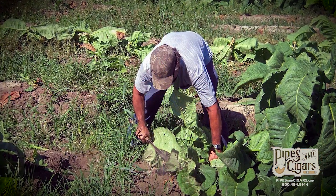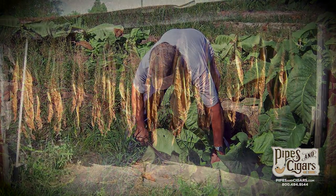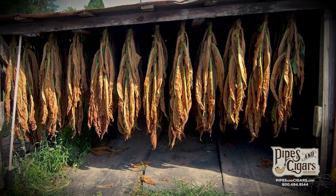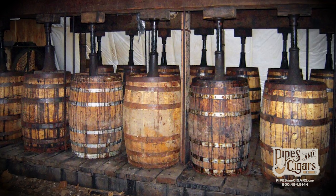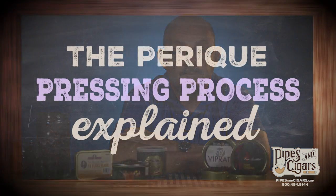The tobacco is an offshoot of burley, and it's only grown in one small area in St. James Parish, Louisiana, known as the Golden Triangle. The tobacco is taken from the field, stripped, twisted into bunches, packed into whiskey barrels, and placed under a lot of pressure using jack screws.